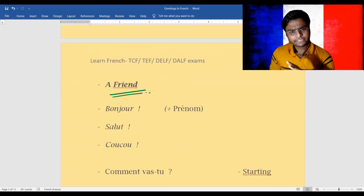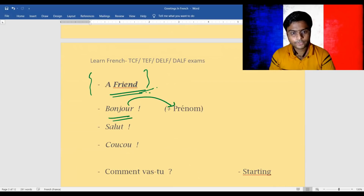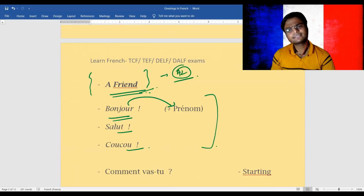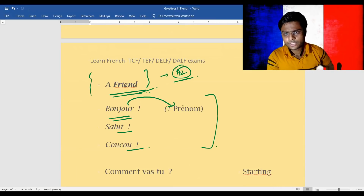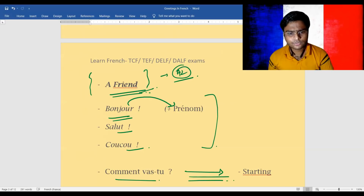Now if you need to write a letter to your friend, it's a very rare possibility, but I'm just telling you for the sake of sharing this knowledge with you. You use bonjour and then the prénom, or salut, coucou, or anything you want. Actually, you have to write a letter to your friend at A2 level. This is how you're going to start: comment vas-tu, and then j'espère que tu vas bien and all.